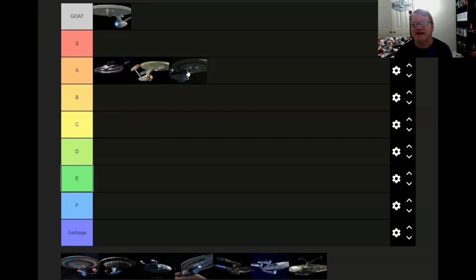It's also got some added stuff on the back here to the impulse engines you can't see, and I love the color layout a little better than I do the Excelsior. I do prefer the B over the Excelsior. I just think this part looks better on the Excelsior. That was one of my favorite things about Generations, that we actually got to see the B in action. I think it is a really solid design.